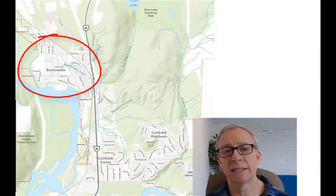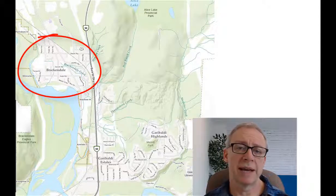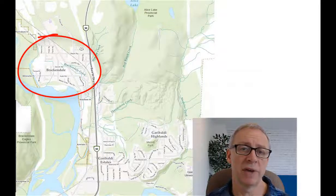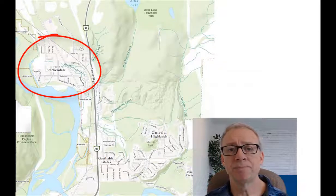The biggest asset that Brackendale has is its community, as well as its proximity and access to Whistler. So if you're looking for a place with easy access to Whistler, you can just head down Depot Road, turn left, you're on the highway, and up you go. So that's pretty much Brackendale in a nutshell.